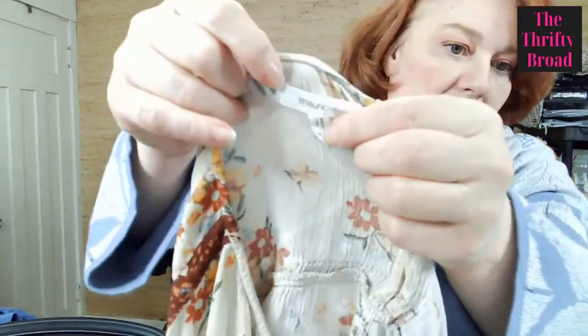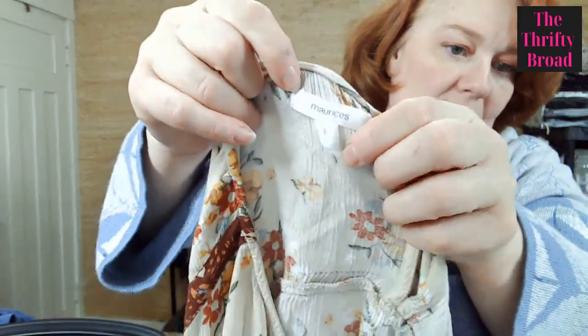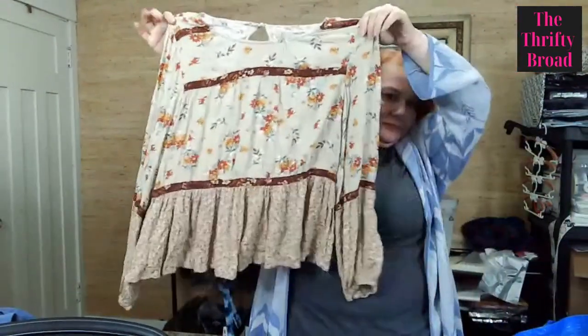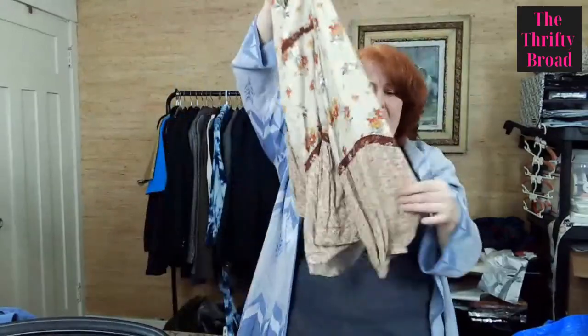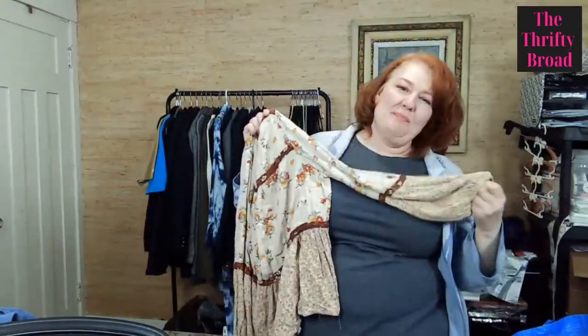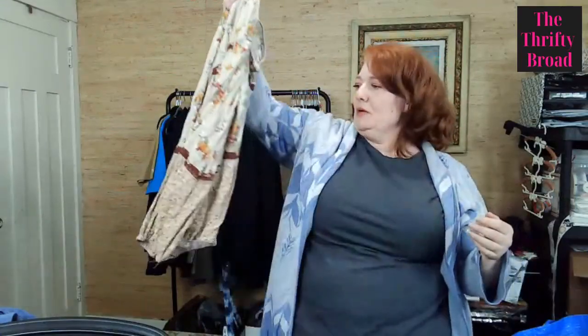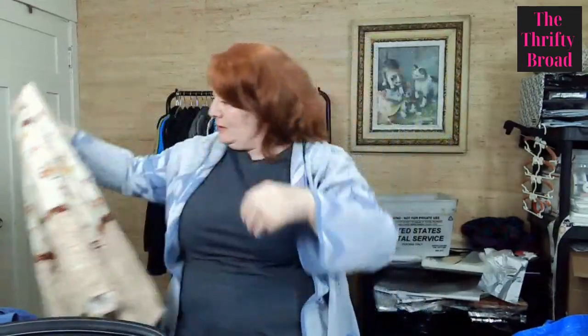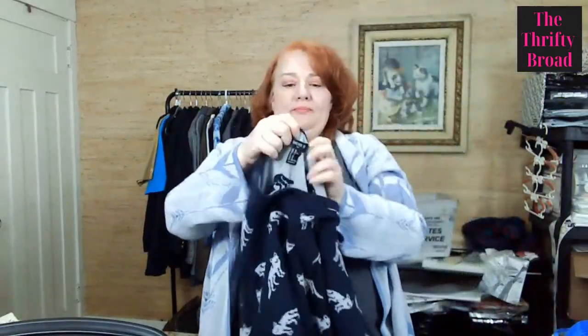Oh, I couldn't not get this. This is Maurice's, but it's really boho. So boho-y. It's a large. But look how cute. It's a little peplum hem and these puff sleeve? I don't know. But it's just really cute. Little keyhole back, and it's nice autumn colors. So I was like, you know, this will be fine.